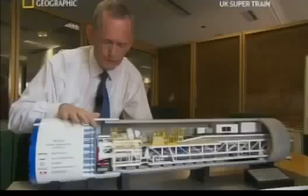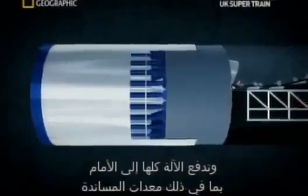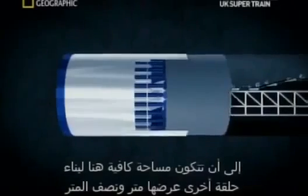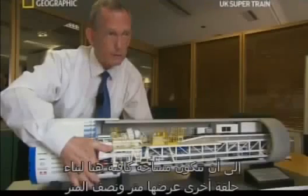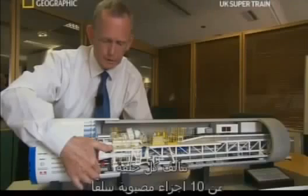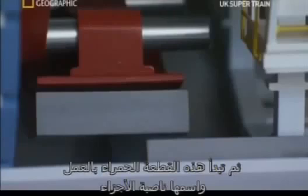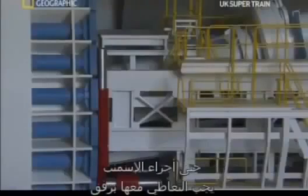As the cutter head is going round, cutting the ground, these rams act on the last ring built, shove the whole thing forward, including all this backup equipment, until there's enough space here to build another ring, which is 1.5 meters wide. Each ring is formed of 10 precast segments brought by train from the head of the tunnel. Then this red piece here comes into play, and this is called the segment erector.